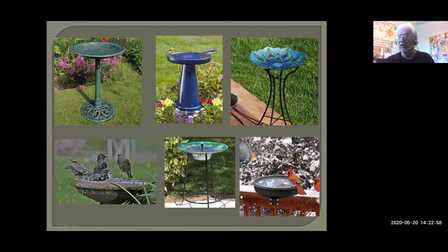So those are quite common now. You can bracket them onto a railing or on your deck or what have you, and you plug it in, and it'll keep the water flowing throughout the cold winter. So that's a really neat device to have. Not very expensive either. And the other ones, as you see, there's quite a nice selection of them.